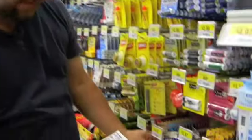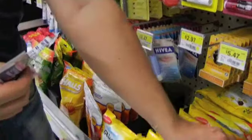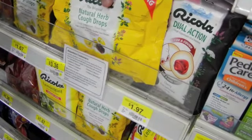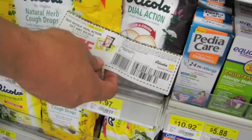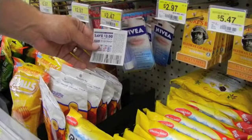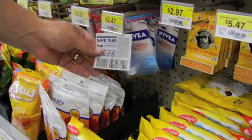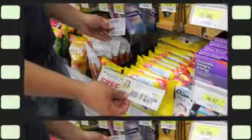So these are two of my very favorite deals today. That's a price match. We got the Nivea lip hydration, 0.17 ounce, and then the Ricola dual action. Now the Ricola is on sale at Walgreens this week for $1.29, and I've got a buy one get one free coupon, so it's going to make them about 67 cents each or so. And then I've got these Nivea. It's $3 off any two. These are price matched at $2 at Walgreens, so it's going to make these 50 cents each when you buy two. So this is a great price on these, if you have the coupons.